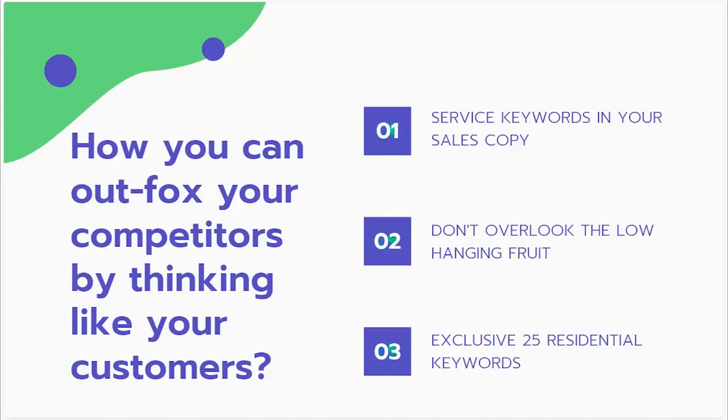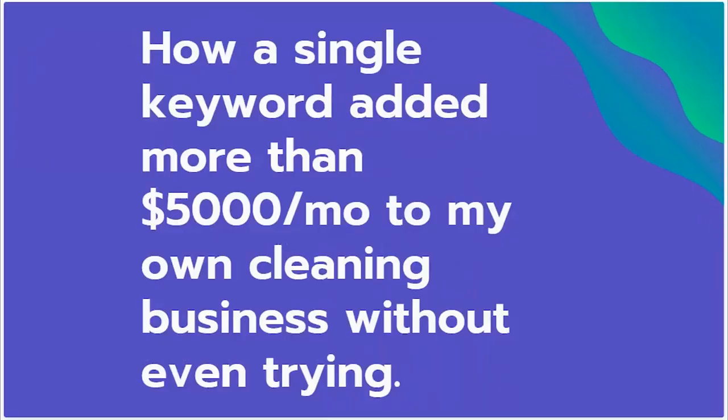So that leads me to my third takeaway, which is actually pretty interesting, and I hope that you'll find it interesting as well. How a single keyword added more than $5,000 a month to my own cleaning business without even trying.